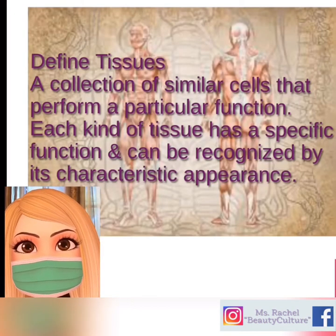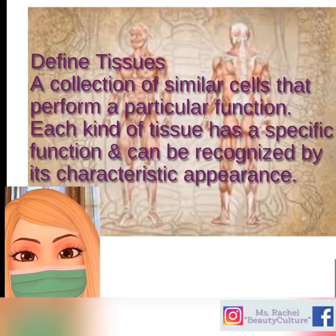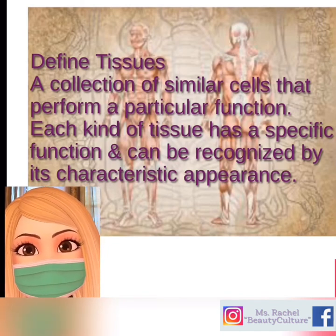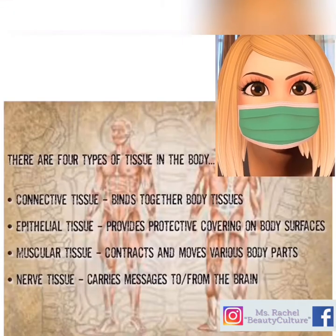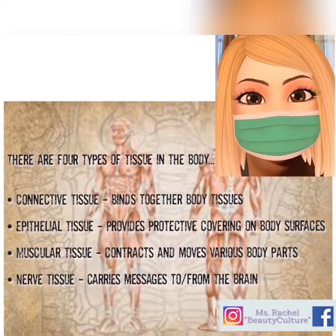Tissue is a collection of similar cells that perform a particular function. Each kind of tissue has a specific function and can be recognized by its characteristic appearance. Body tissues are composed of a large percentage of water. There are four types of tissue. The first one is connective tissue.